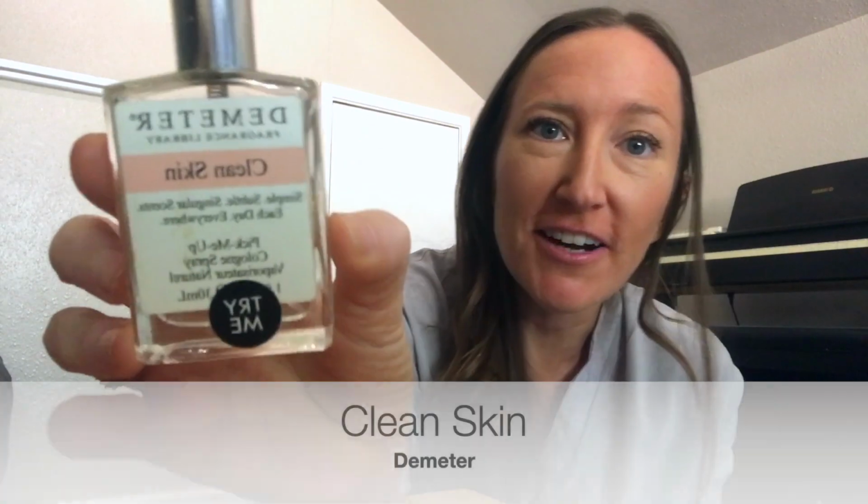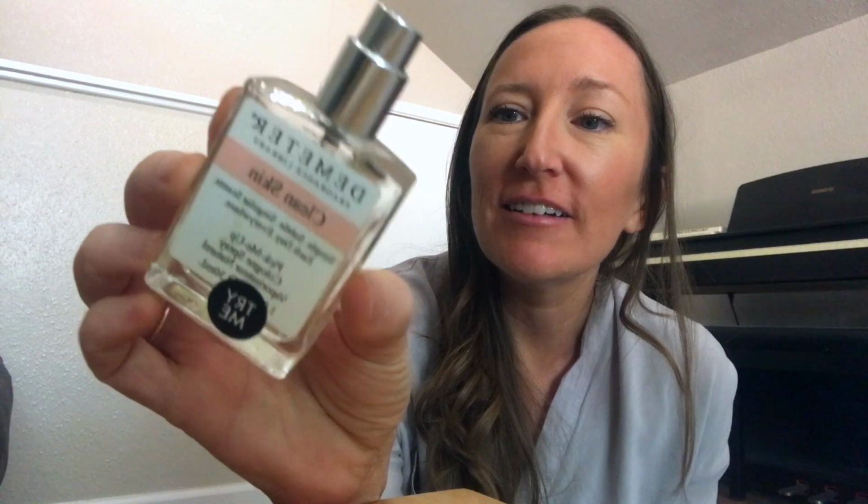Next up, we have Demeter Clean Skin. This is a tester I yanked when I worked at Well People. I mean, this is probably gonna sell for like $3. It's old, it's a tester, it's still good. Maybe like a quarter of the way down. It literally just smells like clean skin. It's pretty basic.